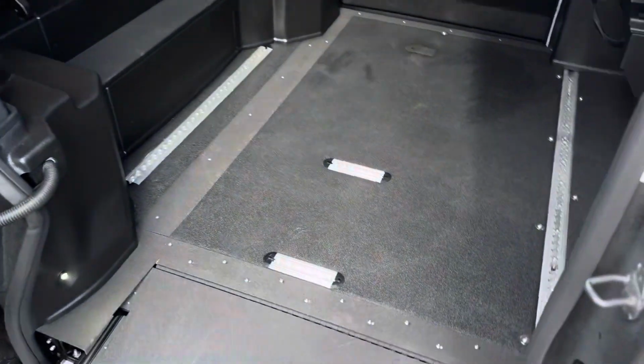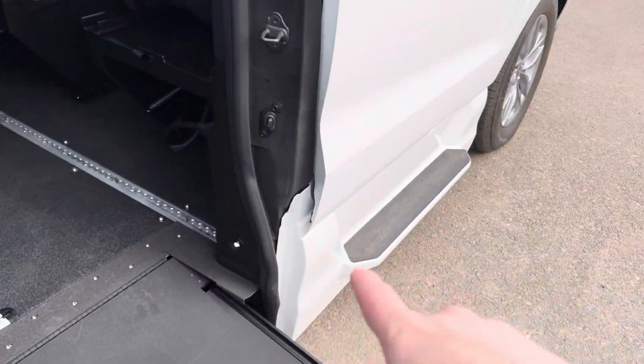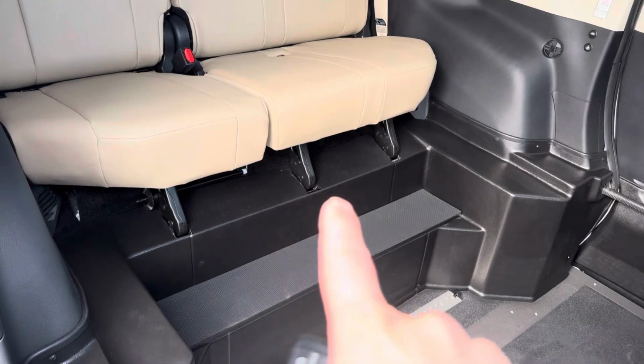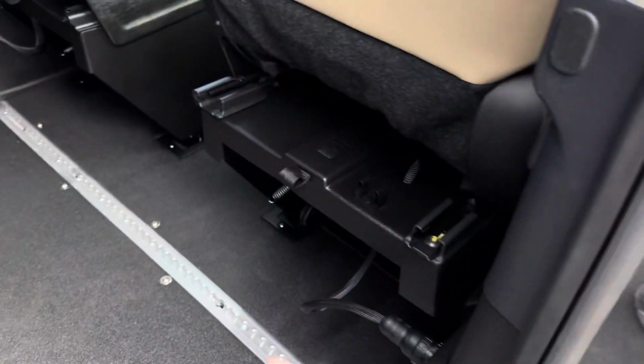And then inside, the floor has obviously been lowered, like I said. You can see all the modifications that have been done here. An extension of the interior plastic here. Those rear seats kind of sat where the original floor height was. And then the front seats have these pedestals underneath them, so they're removable.